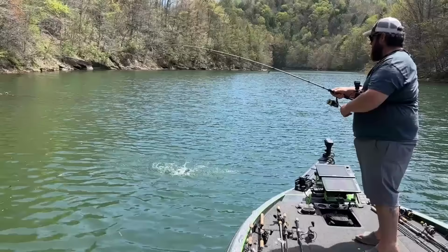This time of year, you may even see males up fanning the bed, but they're not locked on and almost impossible to get to bite.